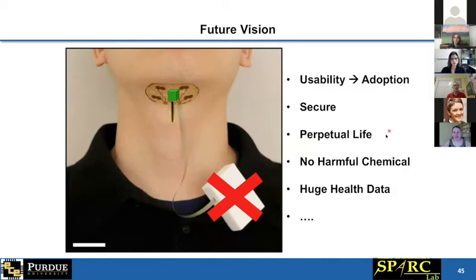Third is, we already see this fatigue of charging these electronic devices. We all have like 4 or 5 devices already. If you have 5 more devices on your body, are you going to take these off and charge every night? Or even like twice a day? So the ideal goal is to go towards perpetual life for these devices. It should not have harmful chemicals. And talking about today's battery, we know those have harmful chemicals. So can we get rid of battery for these kinds of connected point-of-care devices?